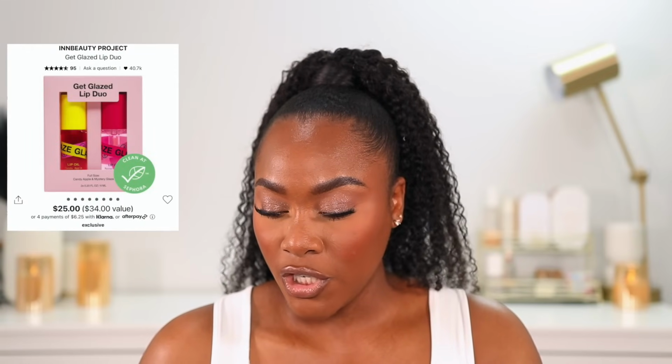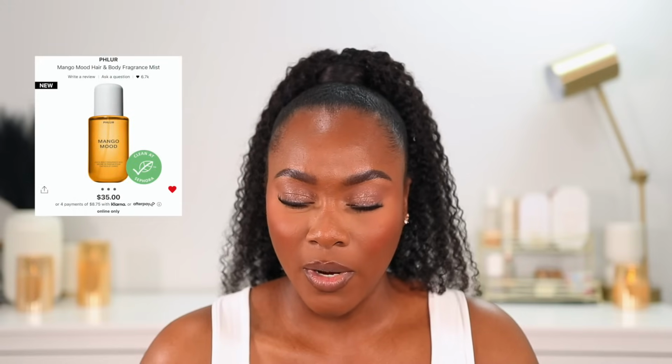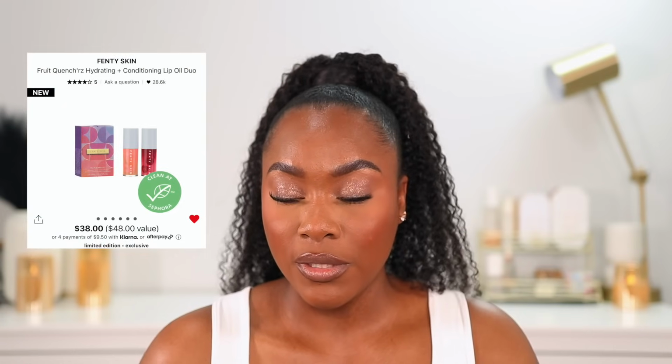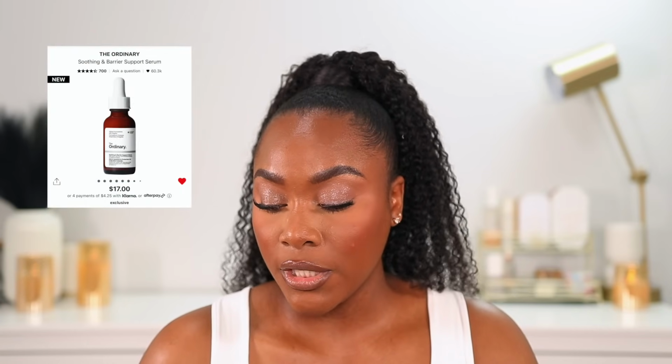The next thing that I have is from ABH. I've been wanting to pick up the ABH glosses. I saw this really good gift set that I have on my wish list. I also want to try the In Beauty Project lip oils. I also have the body mist from Fleur, the new body mist, the vanilla skin. I believe there is a mango one as well, so I want both of those. I also have the Fenty Skin Lip Oil Duo with the new scent. So it comes with two. One is the OG and then there's a new scent. I have a serum from The Ordinary. It's the Soothing and Barrier Support Serum.